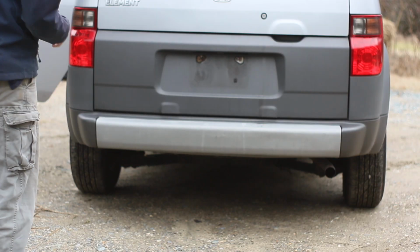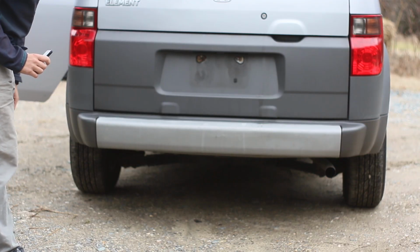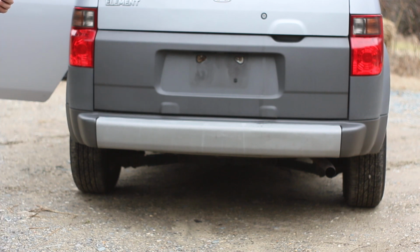This Honda Element does not have a hitch, but if it did, it's got a very low weight that you can haul on the Element. Just something to keep in mind, because a lot of people do take motorcycles and boats and jet skis around with this car. It does not pull like a pickup truck would.